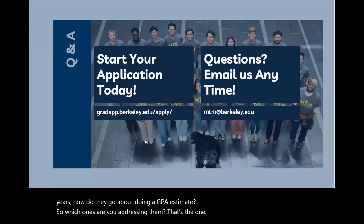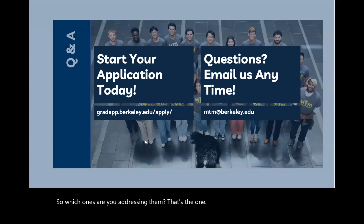Usually, even if you took classes at, say, a community college and then you transferred to a University of California institution, your degree is not from the community college. Your degree is from University of California blank, and that's the GPA we want to see. And then I'll switch to Santiago, please.